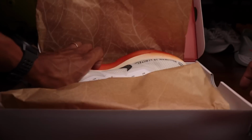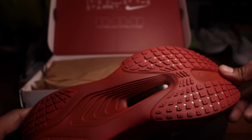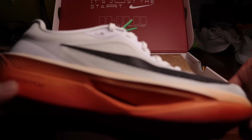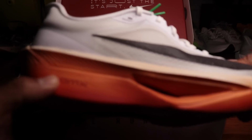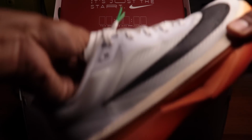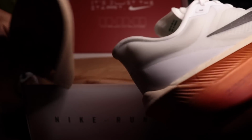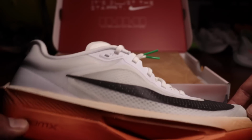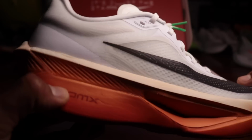Ooh, yes. Yes. Man, this is clean. It also looks, yeah, this is super clean. It also looks a lot higher stack in person than it did online. It looked really low in all the pictures that I've seen of it so far. It actually looked pretty low stack. So, man, good stack of ZoomX foam in the back here.